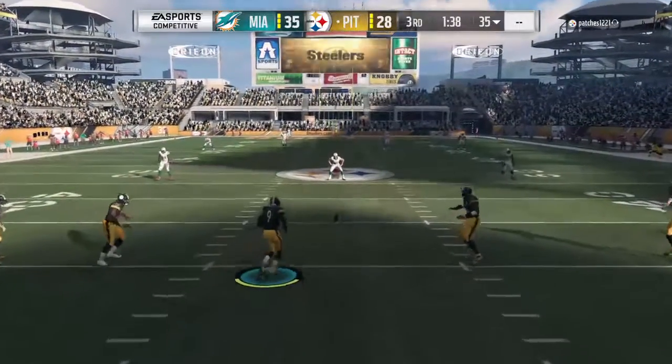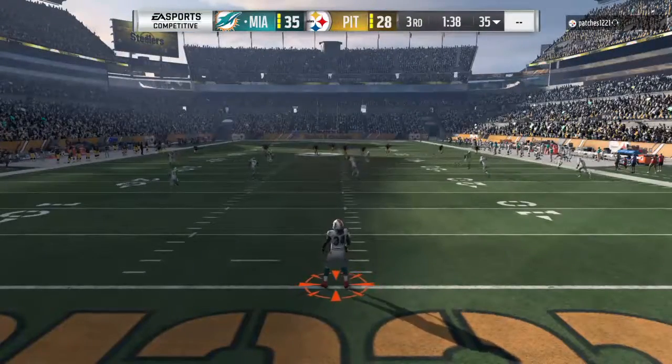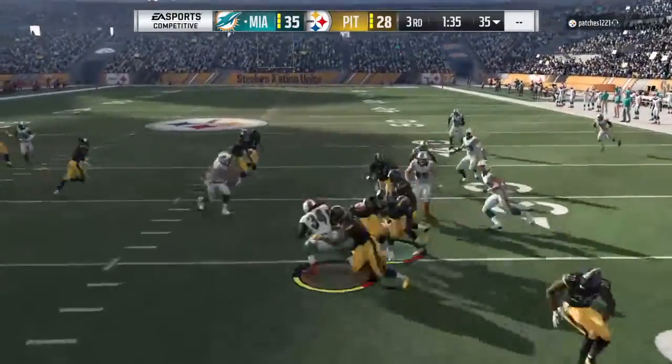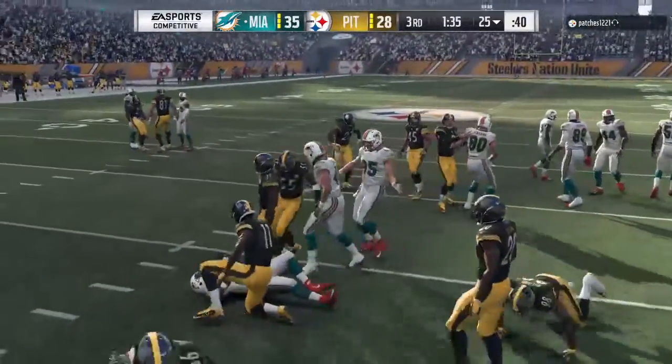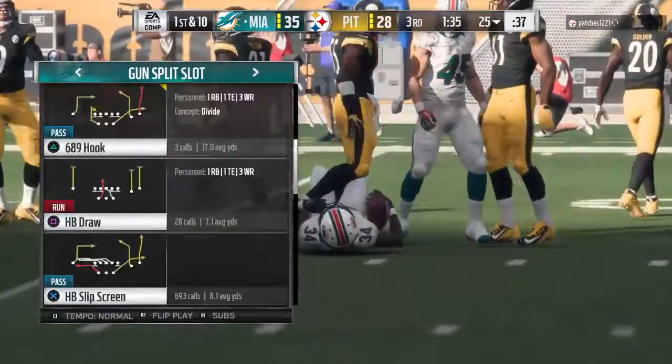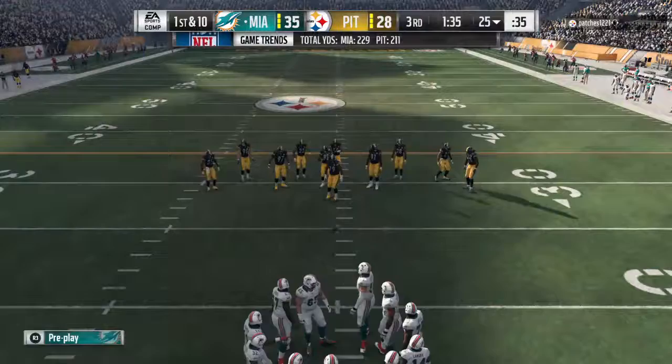Boswell on now to kick this one away. The return will come from Sonoris Perry. And not a bad return here. He gets it out to the 25-yard line. Out comes the Dolphin offense now as they get set to take over here.